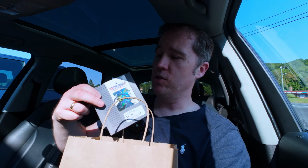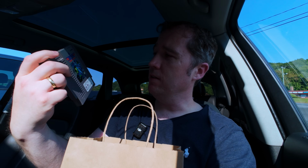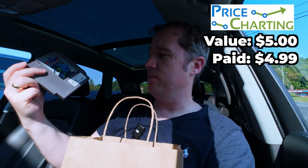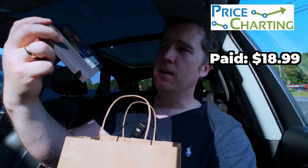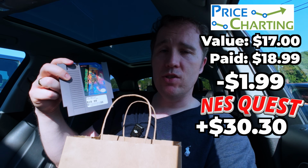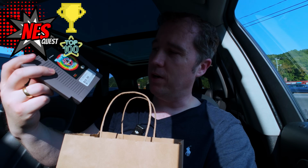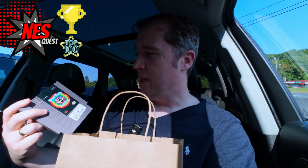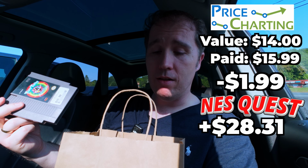Modest pickups there at Retro Games Plus. We got some cheaper ones. We did pick up Top Gun, the Second Mission. Never tried this. Interested to check it out. $5. Pretty good shape overall. Then Snake's Revenge was on the list, $18.99. I think it's $2 or $3 above price charting, so that won't be a plus there, but it is from the list. And then Tiny Toon Adventures. I know we just bought Tiny Toon Adventures 2. I can't remember which one's supposed to be the better one, so $15.99 I think is $1 more than price charting.